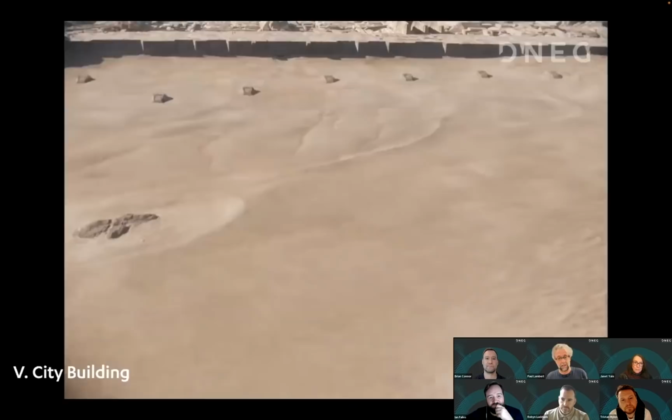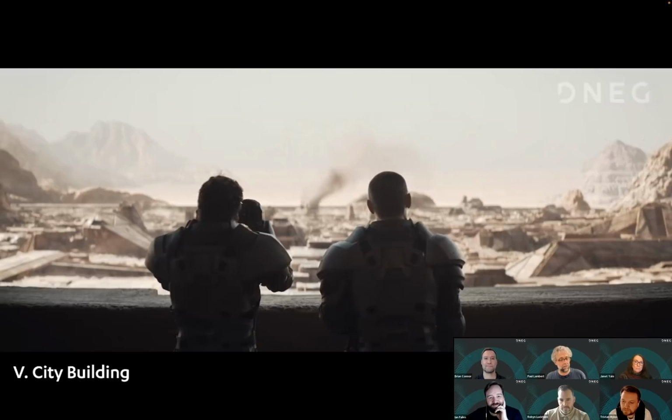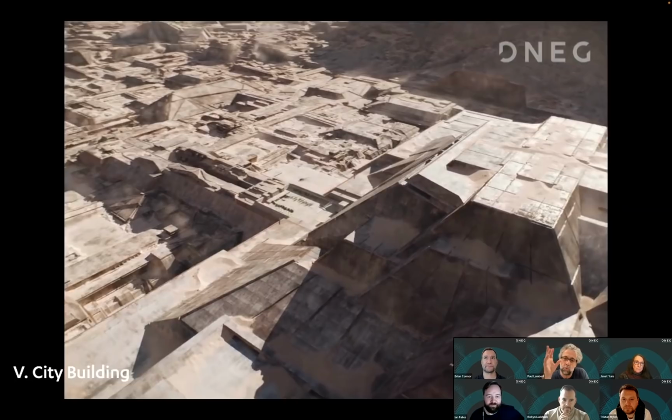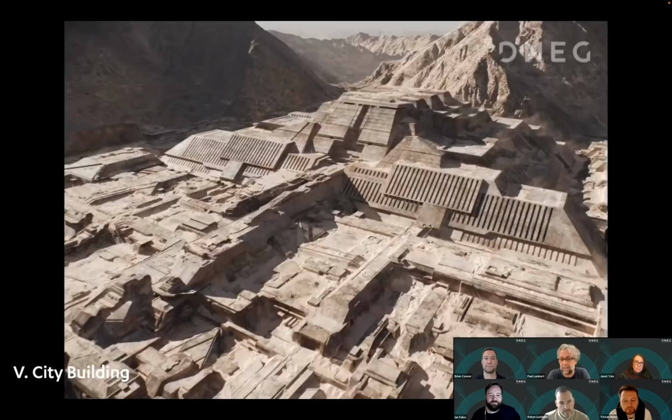So that then set off months of scanning and texturing work in that particular part of Wadi Rum. I think it was Clear Angle who actually went out there and used drones and high-powered scanning devices, and we captured all of those rocks and all of that area so that we could then replicate it to make shots where we could make the camera free, basically, and it's some of the beautiful imagery which you see here now.